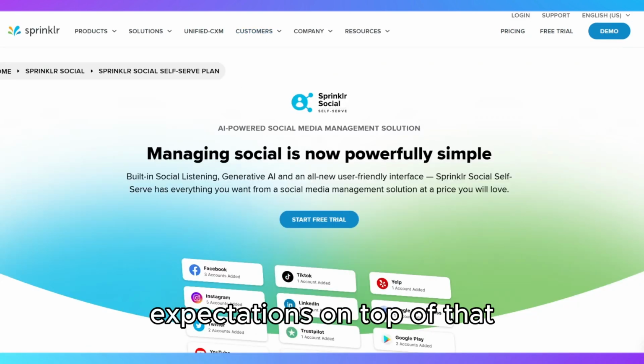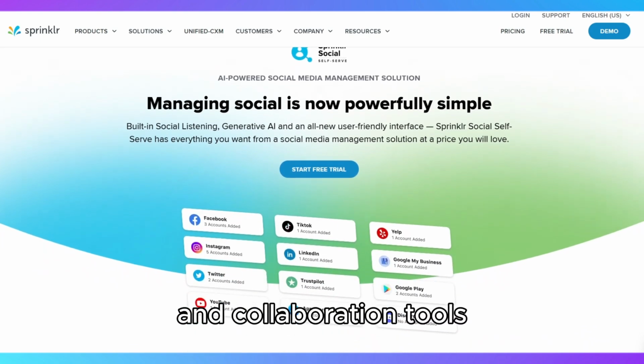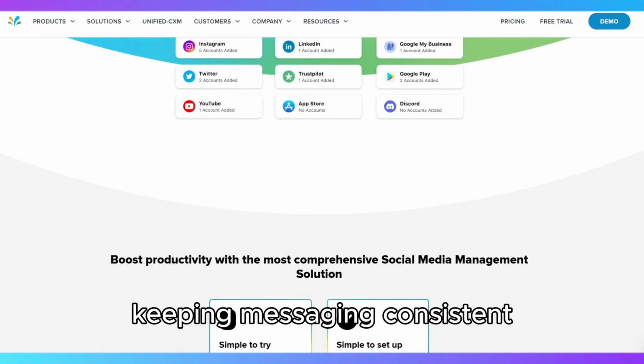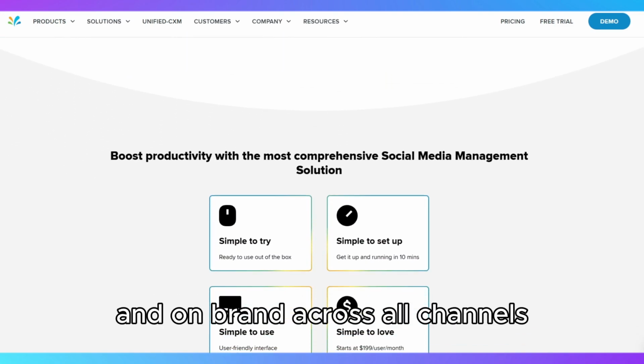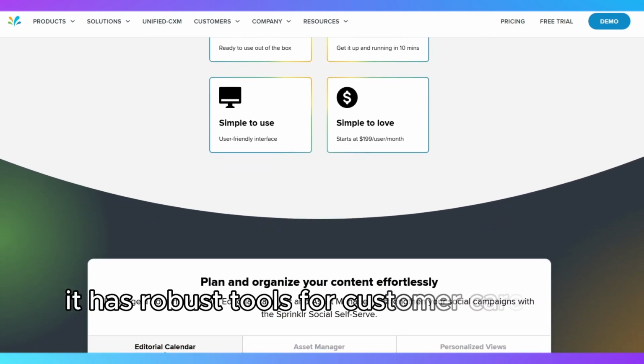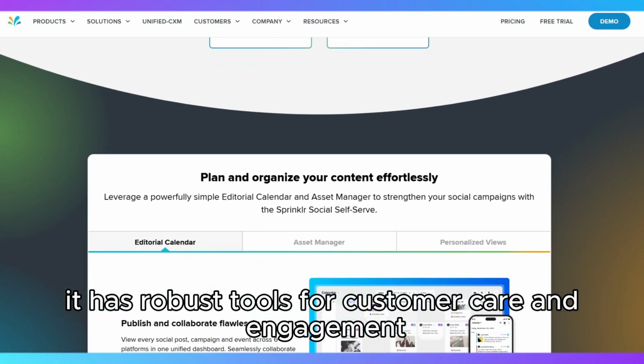On top of that, Sprinklr's content planning and collaboration tools make it easy to coordinate between teams, keeping messaging consistent and on-brand across all channels. Sprinklr doesn't stop at social media. It has robust tools for customer care and engagement.